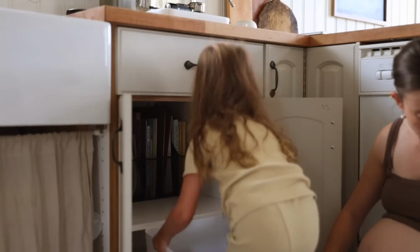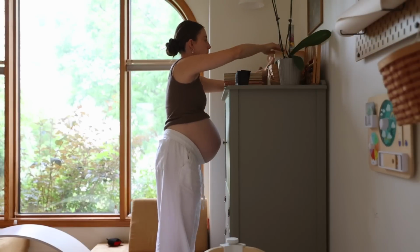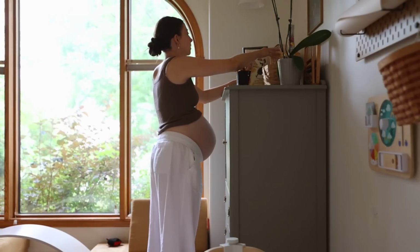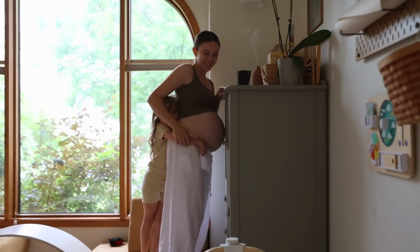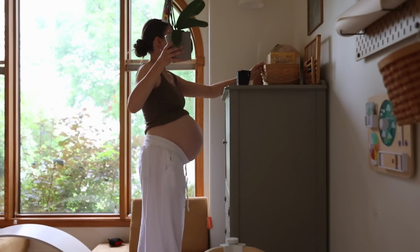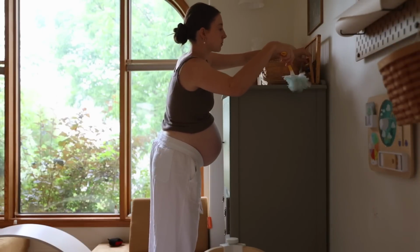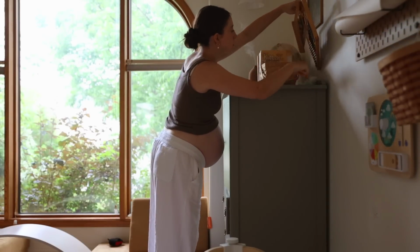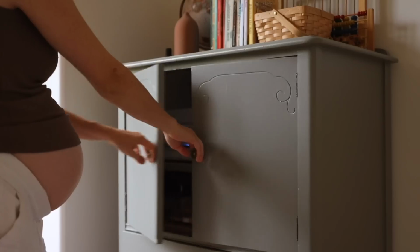I didn't have a proper organization set up in there anyway, so it's kind of hard to keep organized in the first place. And so I basically just went through, tossed a ton of random drawn on papers and random stuff that was no longer of use to us. Most of the homeschool stuff and crafting supplies is in that one cupboard, but anything else is stored in this blue cupboard in our playroom.